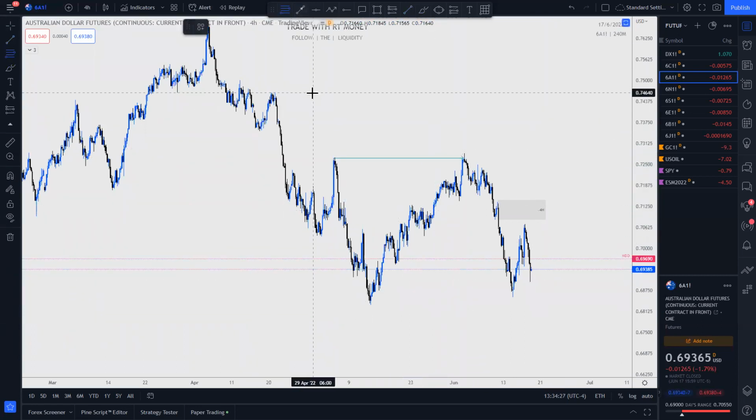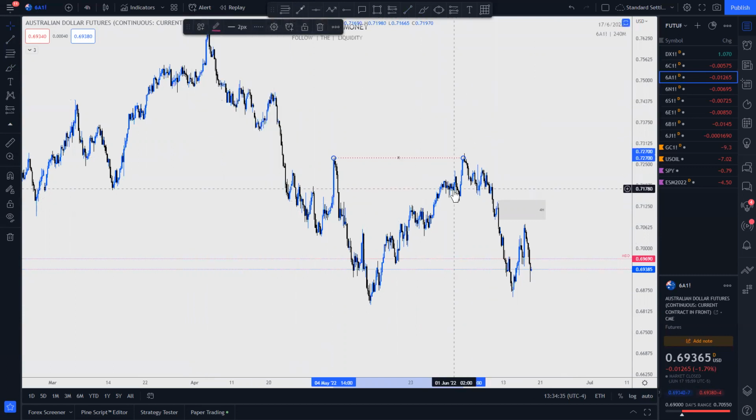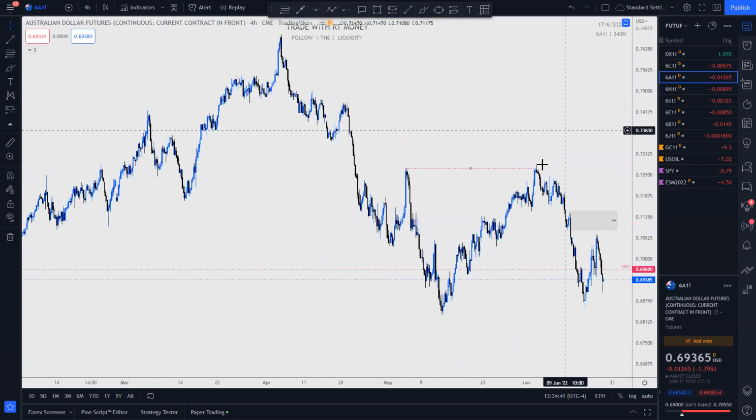All right, but what did we do? All we did was take the liquidity from up here, right? The price is not showing that it wants to go higher with a close above this. You understand?